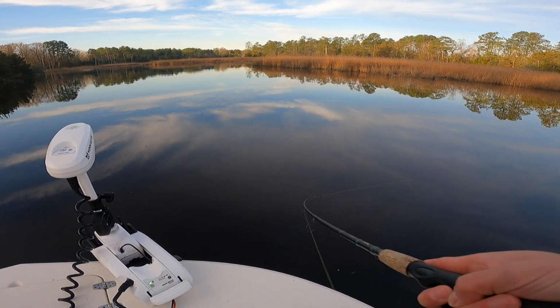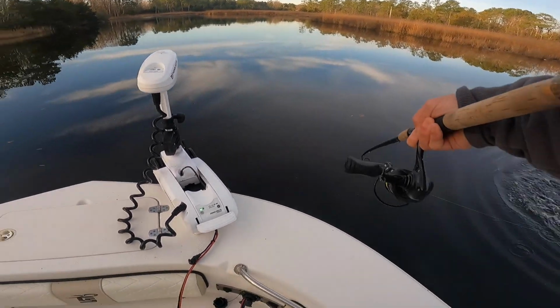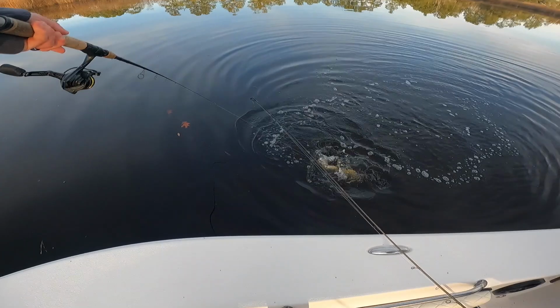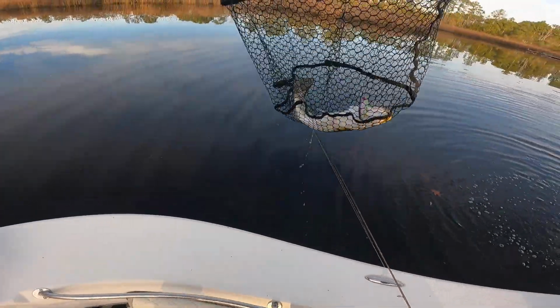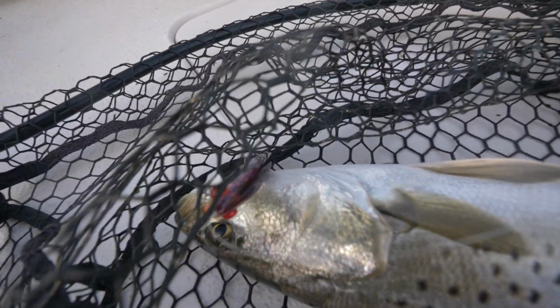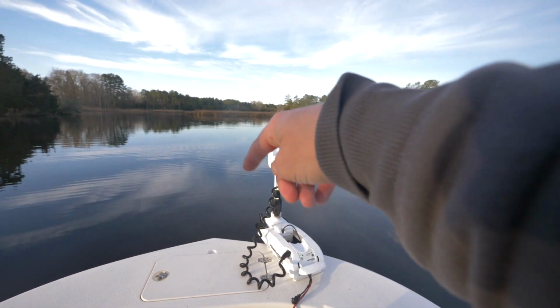Oh my gosh, son. Look at that. Nice, man. Right at the boat. That's a keeper too. He's definitely silky. Dang, that's not a bad one. You guys, there it is. Pretty much the first 10 minutes back here. That was actually my second cast. Nice little keeper speckled trout on the MR18. Just these grass lines right here. It's like 10 feet of water right there. Dang, this is awesome.